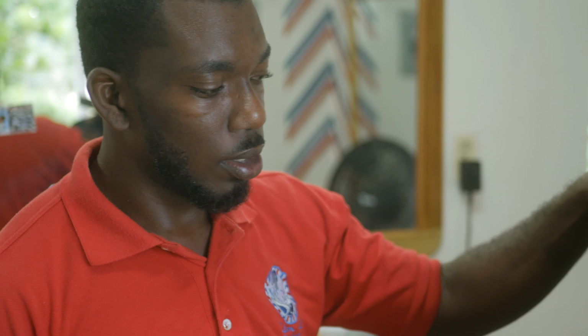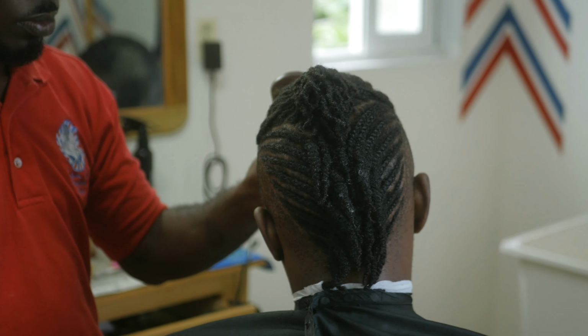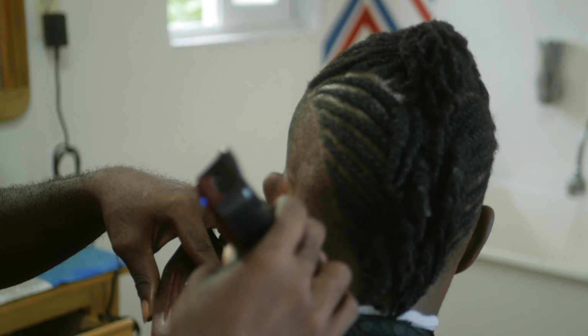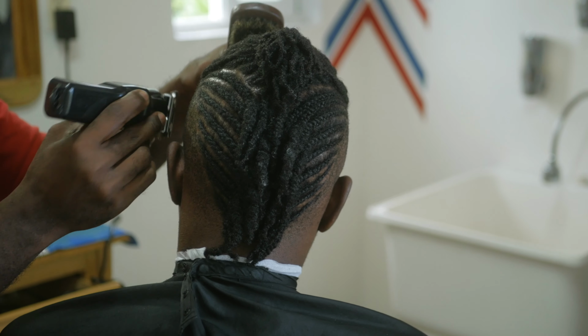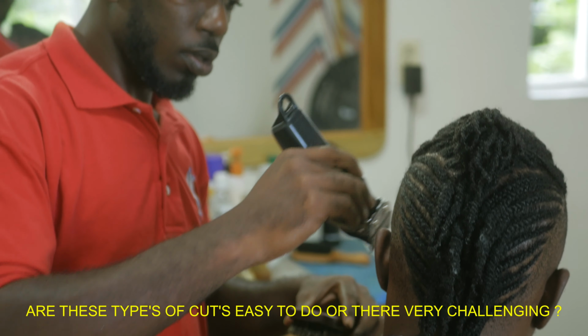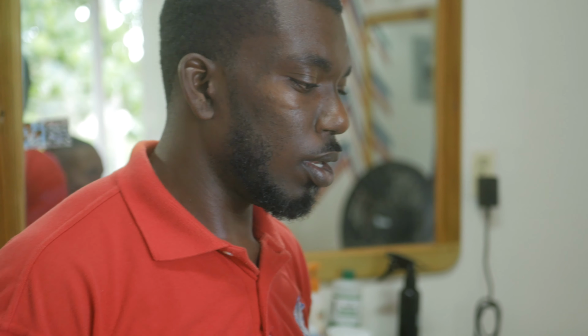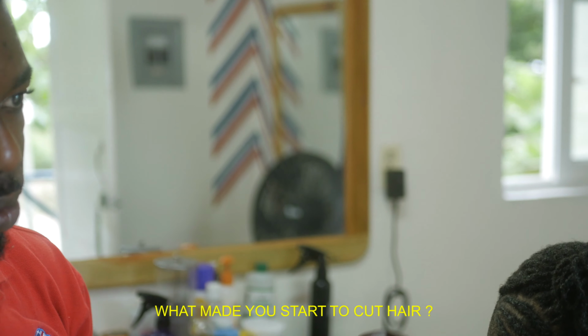This is just a simple fade, kind of a pro hawk fade. These types of cuts, are they easy to do or very challenging? It's fairly easy. To get the maximum look out of it, you ask the preference of the client, what they want, and with your expertise and the way the client wants it, you try to get it exactly how they want it, and then you're done. Simple.